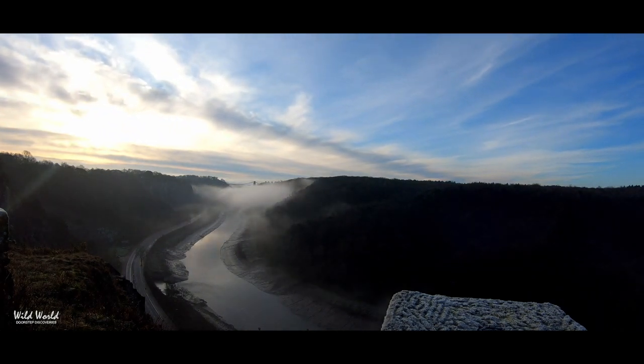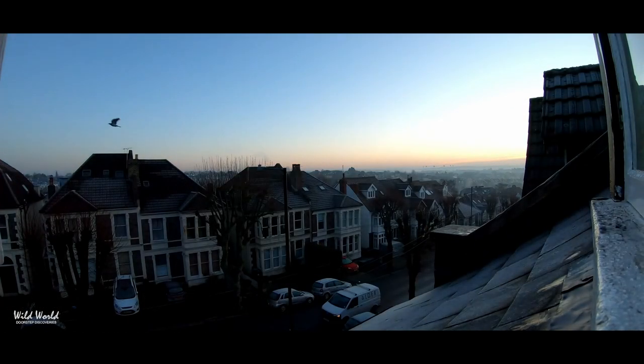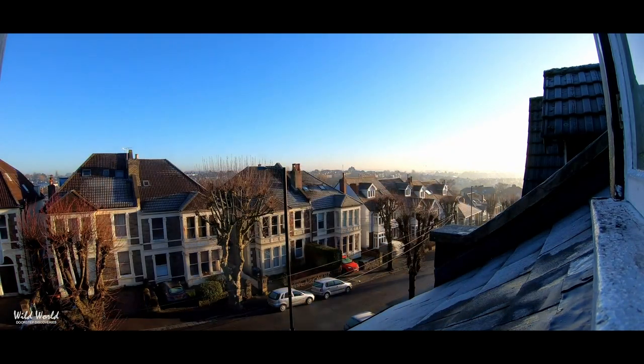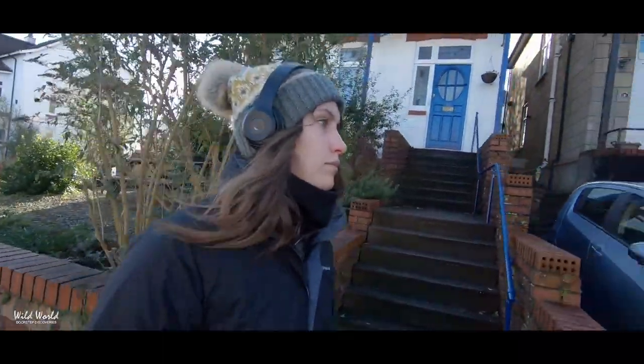Like so many of us, I have struggled with my mental health in the past. I was having a bit of a rough time with it just before the move. So the idea of spending lockdown on my own in a brand new city made me feel extremely anxious. I knew getting out in nature would be exactly what I needed.